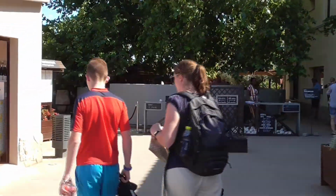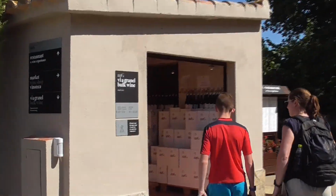So we've just been into the wine shop where they make their own wines, and got a couple of bottles of wine for the week.